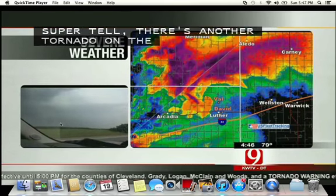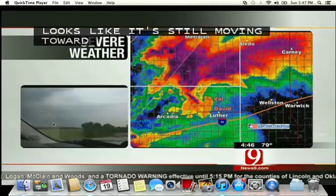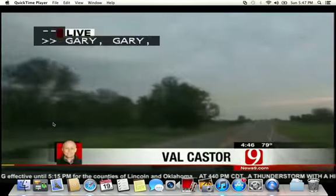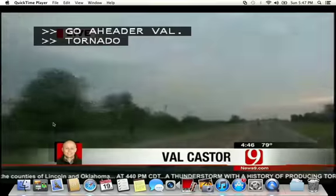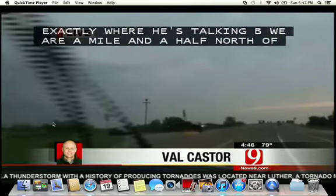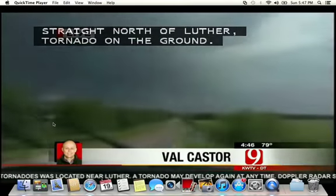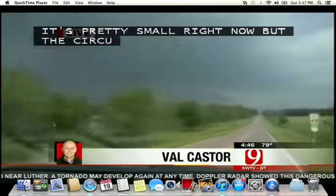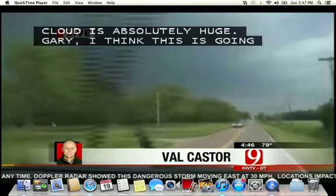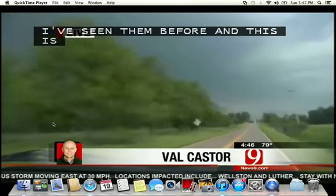Gary. Go ahead, Val. It's on the ground, exactly where he was talking about. We are a mile and a half straight north of Luther, tornado on the ground, and it's pretty small right now, but the circulation in the wall cloud is absolutely huge. Gary, I think this is going to turn into a big tornado the way it's looking. I've seen big tornadoes before, and this is what it looks like before it happens. It's going to miss Luther proper, but go north of Luther.